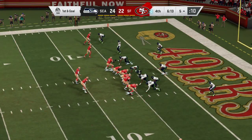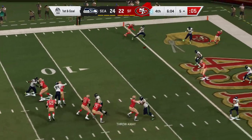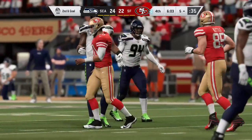Here we go. And the question now, how do they want to work the clock here on first and goal? A field goal would give them the late lead. Again, they'll throw with Garoppolo. Looking end zone, but it's incomplete. Down this close to the goal line, first down. Surprised that wasn't a run?